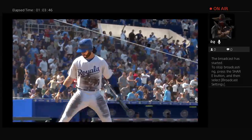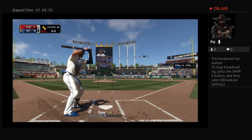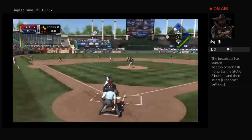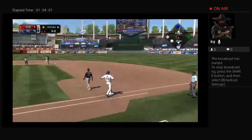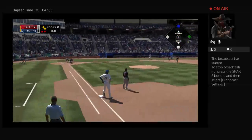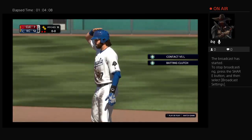Digging in once again, Rob Farr. He'll look to keep it going. 3 for 4 so far in the ball game. He's set and the pitch. Ground ball left side. A dive, but he can't get a glove on it. It's through for a base hit. And he's going to score with ease as the throw will be too late.